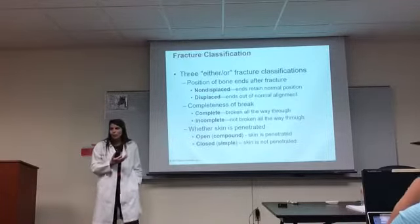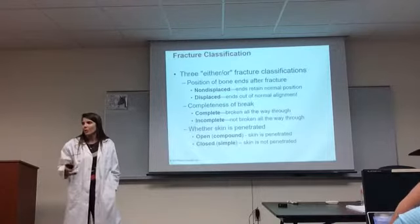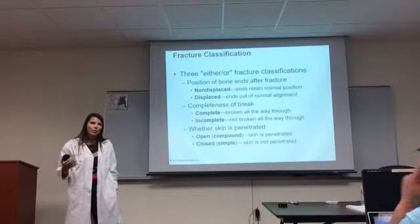That's of course an issue with infections. A closed break is one where the bone is broken but it didn't penetrate the skin, so there's a lot of swelling and bruising and all of that.